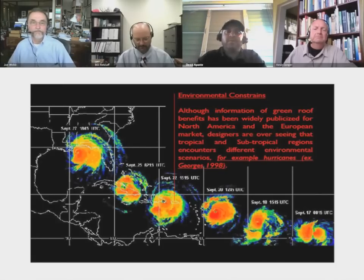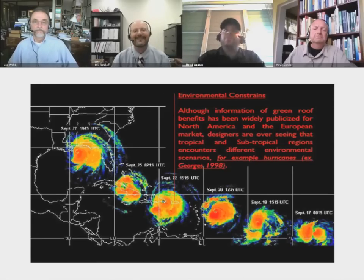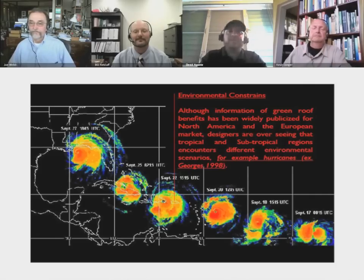This is one of our environmental constraints. There are a lot of publications out there with regards to green roof behavior in the northern U.S. and Europe, but I think we have not foreseen that in subtropical and tropical regions, we do have different scenarios that we have to deal with, like excessive rain. For example, Hurricane George here brought to the island approximately 40 inches of rain in just one event. And this is a Category 4 hurricane that passed through the island, so we're talking a lot of wind.